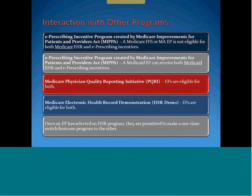One thing we want to touch on before we go any further is that there are a number of programs that you may or may not know or may already be participating in. One in particular is the e-prescribing incentive program, created by the Medicare Improvements for Patients and Providers Act, MIPPA. If you are a Medicare provider participating in Medicare Fee-for-Service or Medicare Advantage, you are not going to be eligible for both incentives. You could be eligible for one or the other, but not for both.